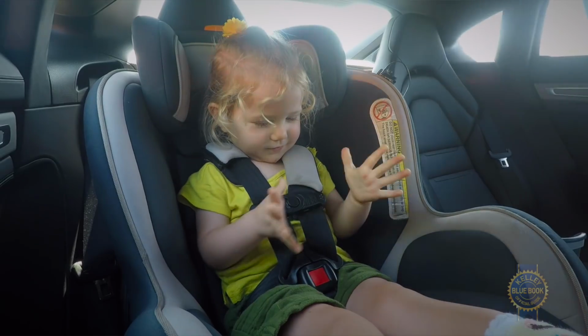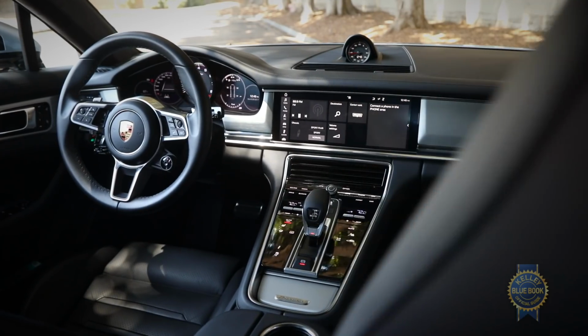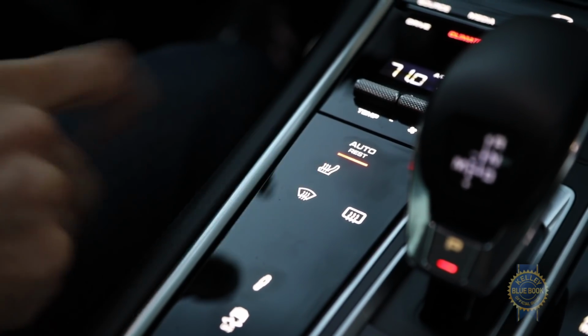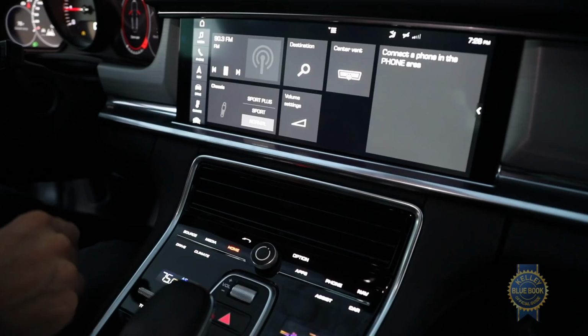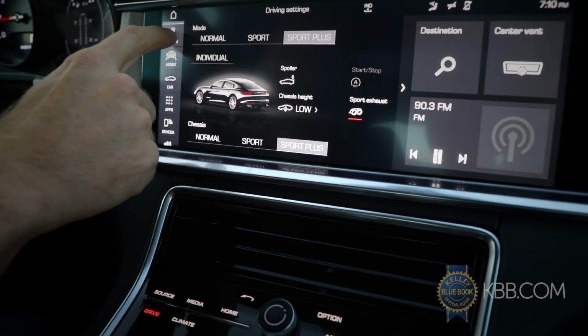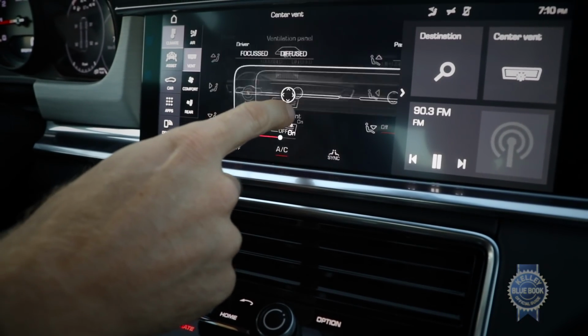The Panamera's toddler-ready cabin is composed of top-tier materials, a racy yet tasteful design, and, unlike the old Panamera, a near absence of physical buttons. Most vehicle controls are managed through touch-sensitive switches or by exploring the standard 12.3-inch multi-touch display.